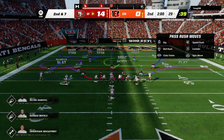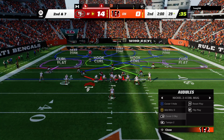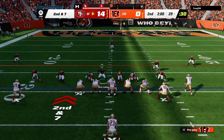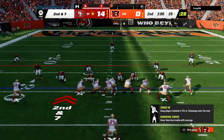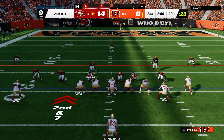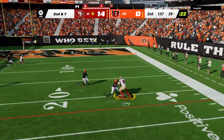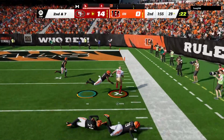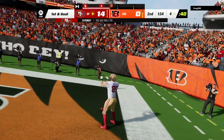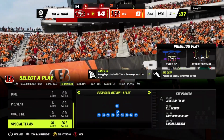Here we go. 2nd and 6. No, scratch that. 2nd and 7. 60 Eagles, 60 Eagles. Bravo 80. Come 19. Purdy will set up to throw it here. Completes it to the tight end, Kittle. And he's down inside the 5 at the 4 before he's out of bounds. A really nice gain of 25 yards.